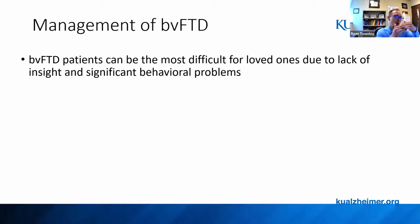So a lot of this management that I'm going to talk about next is focused on FTD, but then we'll have some wrap-up slides of just behavioral symptoms in general and management for that. Because there are a few slight differences that you have to keep in mind for patients with Lewy body disease and Alzheimer's disease.